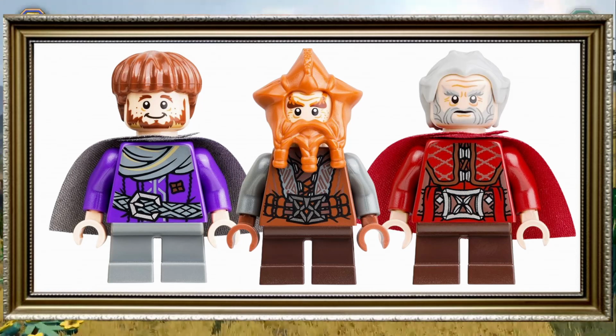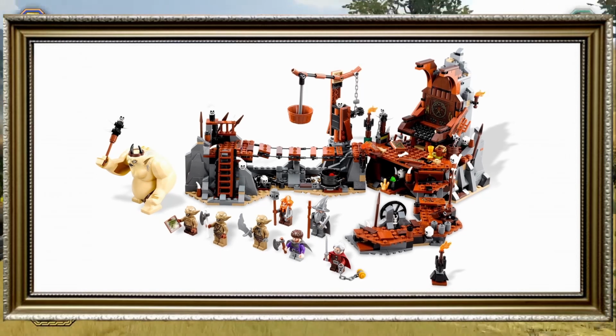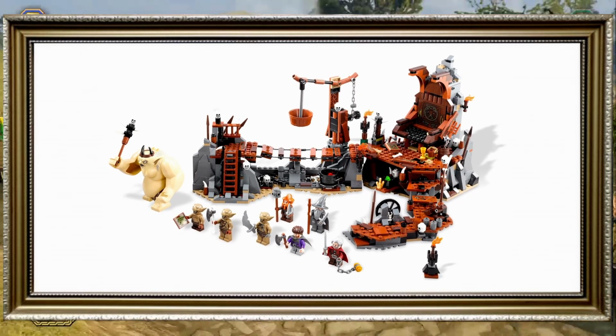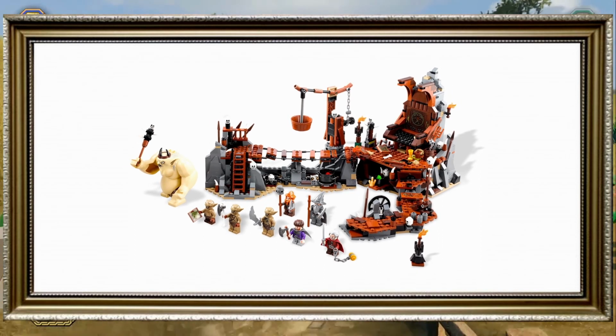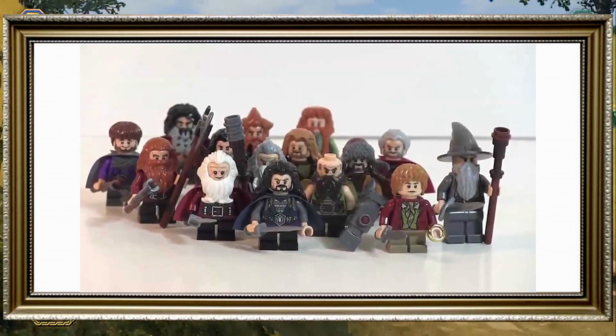rounded out our entire dwarf people. Like some of the other dwarves in this wave, this set was the only one that featured these three characters, so unfortunate for you if you missed them, but if you were able to pick this up, then congratulations, you have possibly finished all 13 of your dwarves.